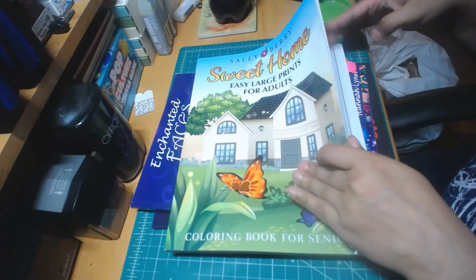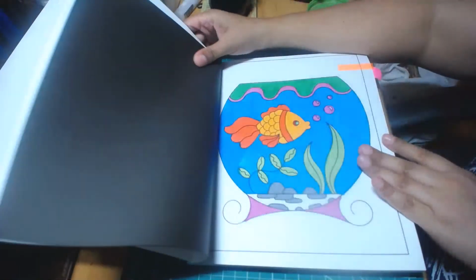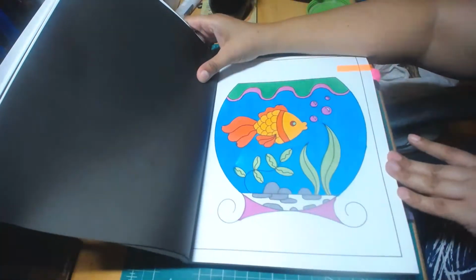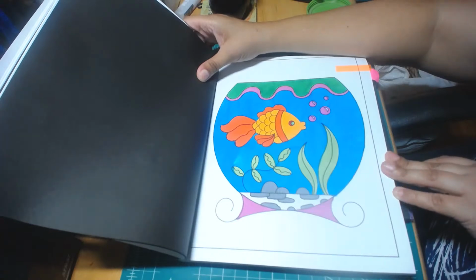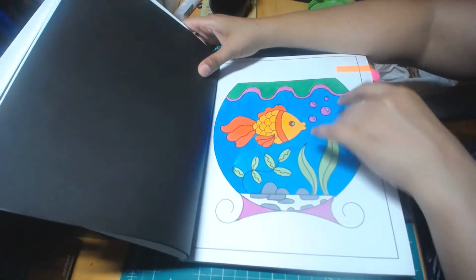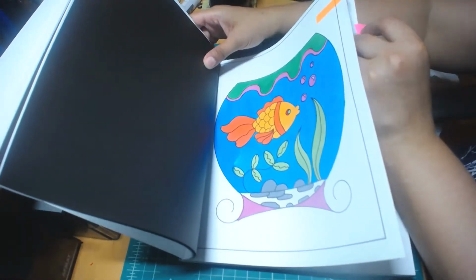So, what did I do in this book? Yep, it was Anne. I like it because sometimes you want something really simple and you don't want something too detailed. You know, that's the thing. Some books are more detailed than others.